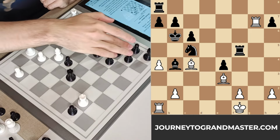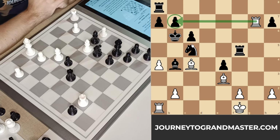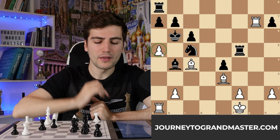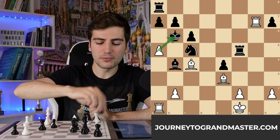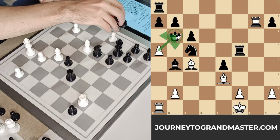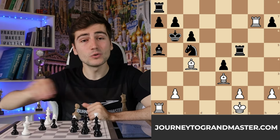So let's think in terms of checks. We have rook takes b7 check, but that is unfortunately just blundering the rook. We do have the a5 check, and that seems to be very promising, because now we stop black's idea, and now black has to take it with the bishop, because the king has absolutely nowhere to hide. Now the question is, how do we continue?